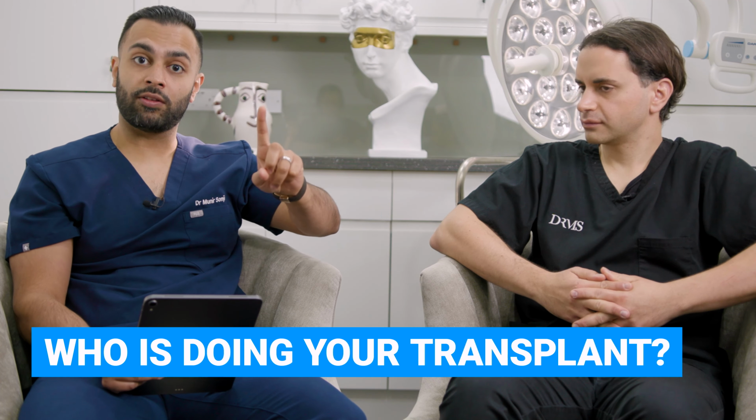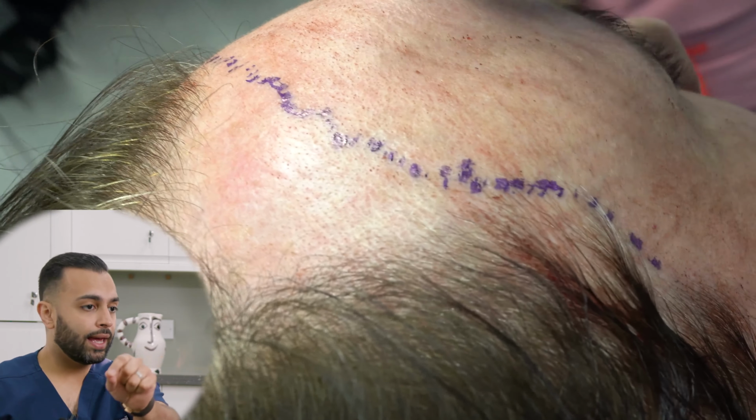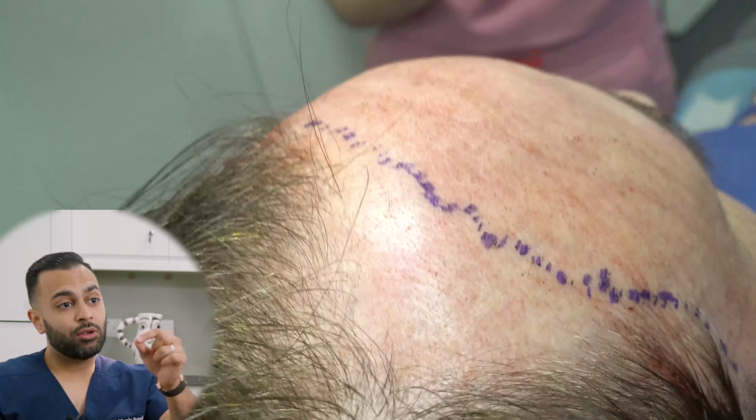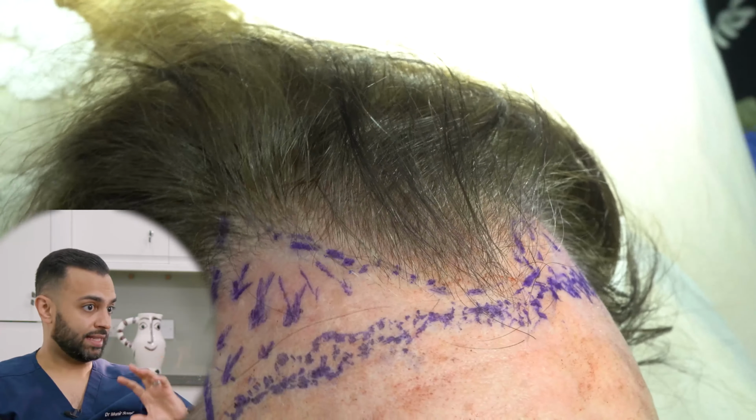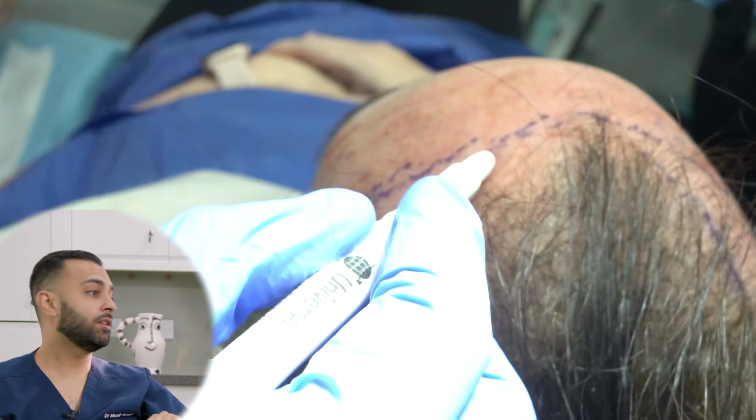But one big thing is who's doing your transplant, because there's too many places, not only in Turkey but also in the UK, where technicians, people with no medical experience, are actually performing the extractions. So they're making the incisions that remove the follicles, and that is not right. You'll see reviews: surgeon came in, marked the hairline, maybe did a few bits in the hairline, but then the actual excision process, taking out the grafts, is done by other people that are not even nurses.